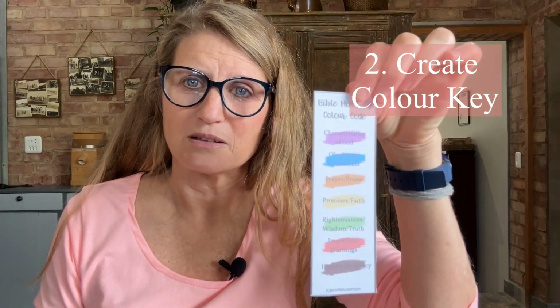All right, so number 2 is create your color key. And this is why I created the bookmark for myself. You could create this key in Canva, or just with a piece of scrap paper and color it in with your pencil crayons, but you need to have some way of remembering what colors you're going to use. It's like a little cheat sheet that you can quickly refer back to when you need to know, okay, what is this verse saying to me?